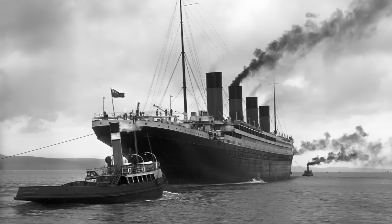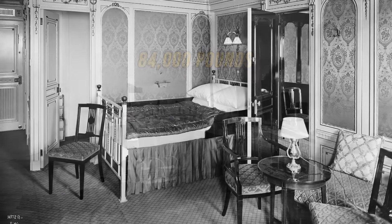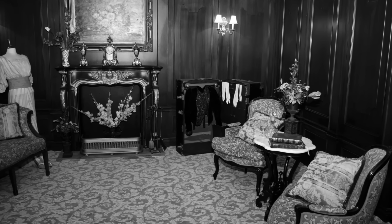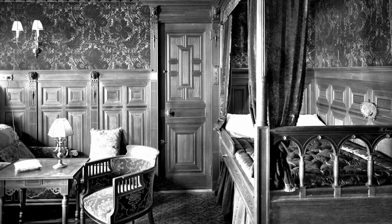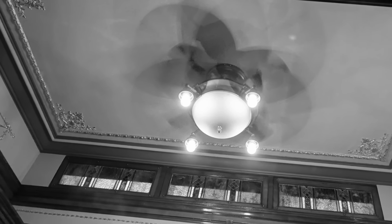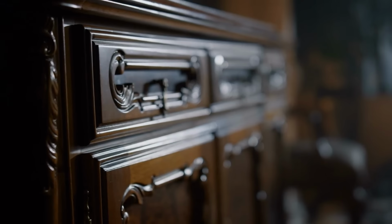For the price that ranged from 400 to 800 pounds back in 1912, the equivalent of 84,000 pounds nowadays, one could book accommodation that was called a stateroom. Staterooms on the Titanic were the most luxurious kind of first-class rooms. They were located on the B or C decks and were decorated in more than 11 different styles, ranging from Jacobean, Georgian, Italian Renaissance, and the list goes on. These rooms were filled with carved paneling and marquetry made from exotic and rare kinds of wood, such as mahogany, oak, and so on.